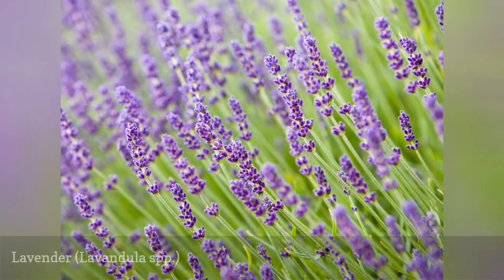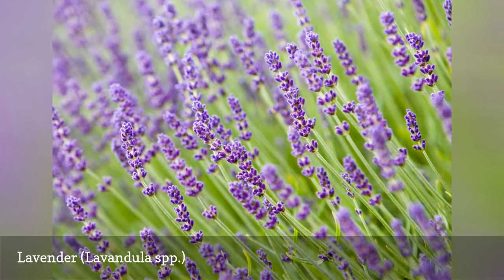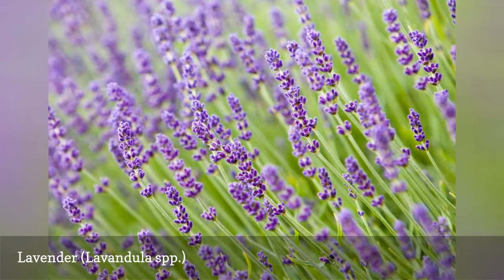Lavender has one of the most beloved scents of any flower. Its musky floral fragrance even permeates your palate when you use lavender in cooking.